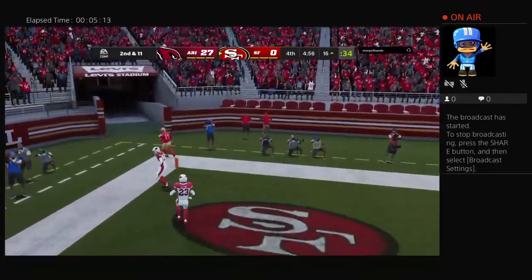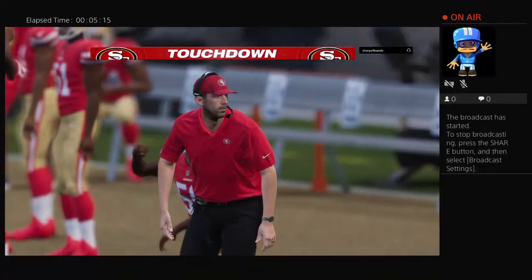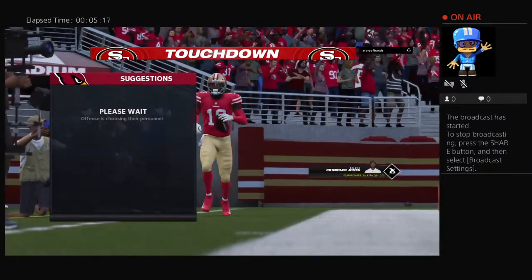You're watching. That's caught by Deebo Samuel. Touchdown, San Francisco.